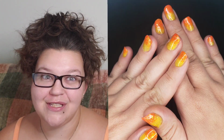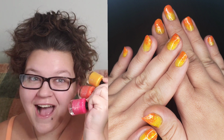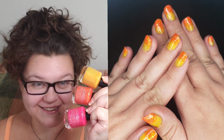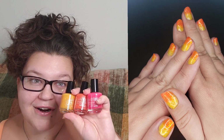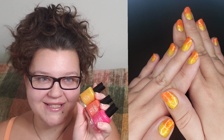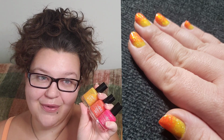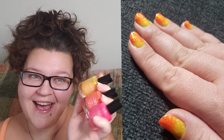This next one was so fun and bright and poppy for summer. I got to use my Lynn B Designs sticker collection polishes a little bit, and I used the three hottest tones, the summer tones, the warm tones, however you want to say it. I have the yellow, the orange, and the pink. So I have Bling, Fly, and Totally Buggin'. And I used these to do a gradient.